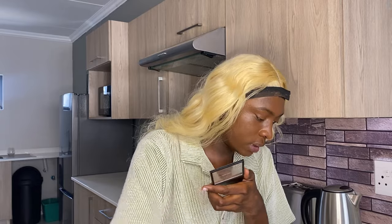This is how it looks, and we are going to go in with a lighter shade. I don't know which brush I should use, but I'm not going to do the whole eyeshadows and all that, so maybe let me use the eyeshadow brush. I'm going to go in with the light concealer. I think let me just use this one. And let's see how it turns out. Where's the mirror? Let's see how it's going to be.